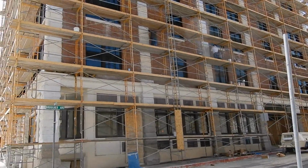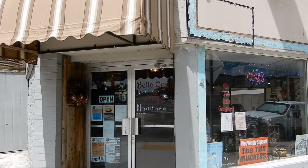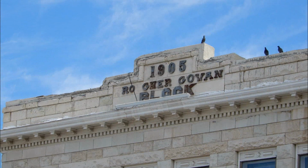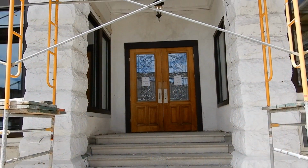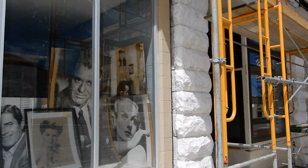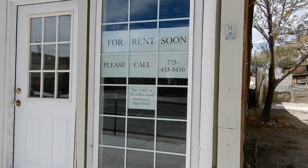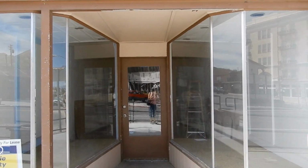So they're doing some restoration on this old building right here. And it's always nice when somebody makes use of one of these old historic buildings. Here's an old storefront, but at least they're doing something with it. I love these old storefronts with the display windows on the sides.